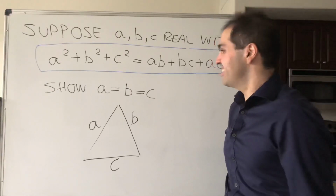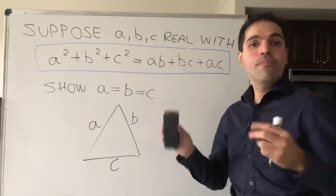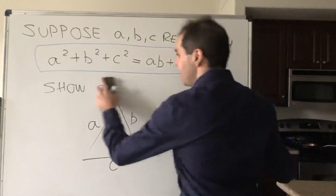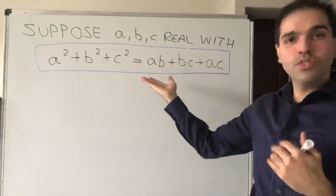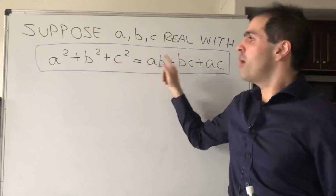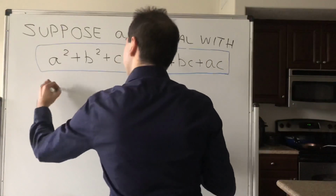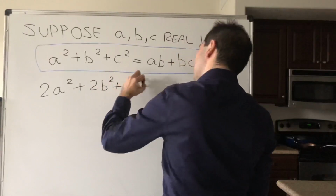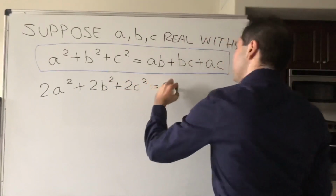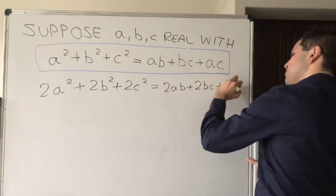How cool this is! And what I like even more about this is the method of proof. So let's quickly derive this. And in order to do this, all you need to do, surprisingly, is to multiply both sides by 2. So you get 2a squared plus 2b squared plus 2c squared equals 2ab plus 2bc plus 2ac.